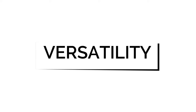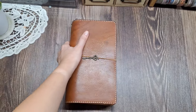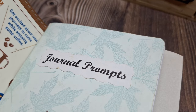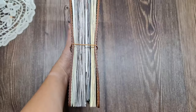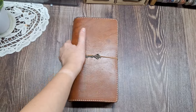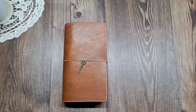Second is versatility. Traveler's notebooks are incredibly versatile. You can combine different types of journaling in one place. So for example, in my setup, I have a list of journal prompts, a memory keeping journal, a junk journal, and a quotes and prompts journal all in one notebook. This means you can have your planner, diary, sketchbook, and creative journal all together, which helps keep everything organized and accessible.